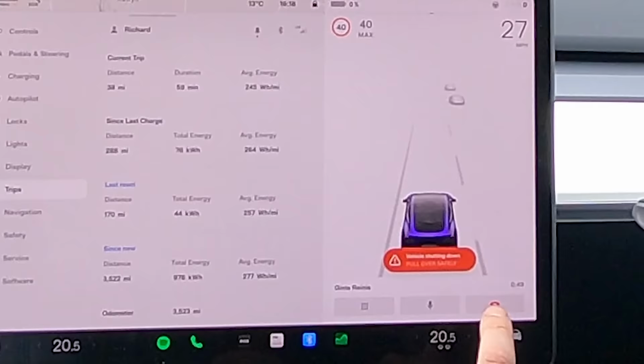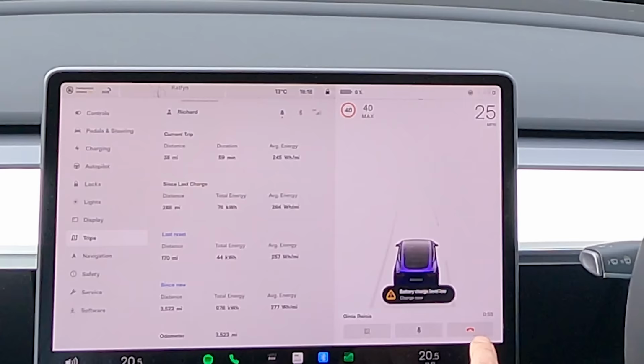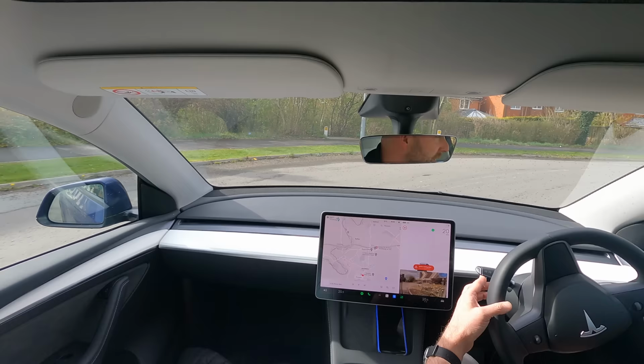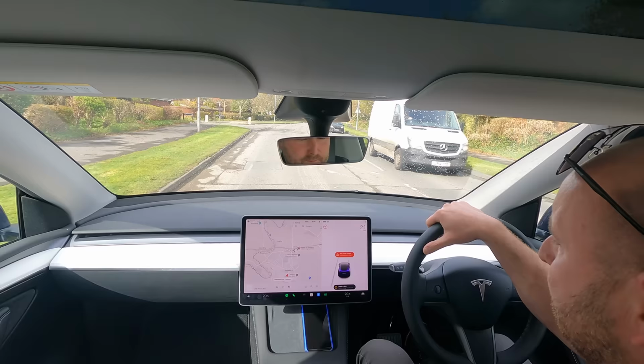I've got a warning: vehicle shutting down, pull over safely. I'm going to try and make it down the hill. Oh, here we go, this is it, 288 miles. Oh, this is getting fun. I'm going to get the regen round the roundabout. It did well. Look, oh, it's flat here. We need to get down the hill. Let's see if we can make it. I don't think it will, you know.